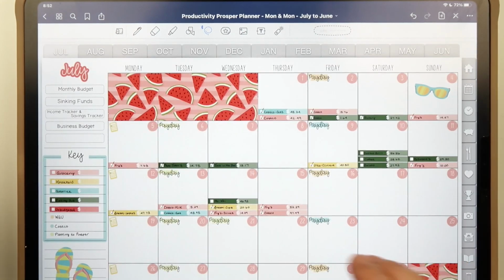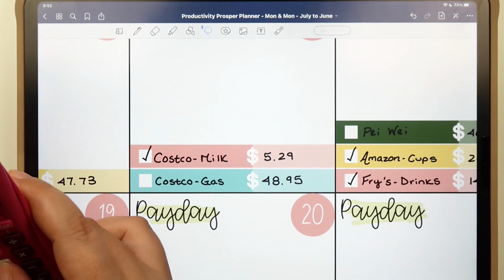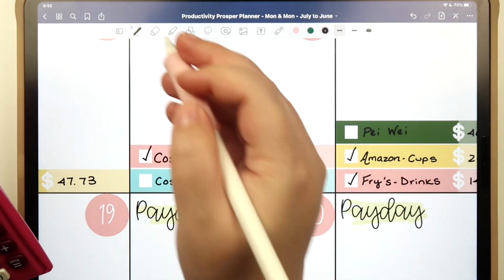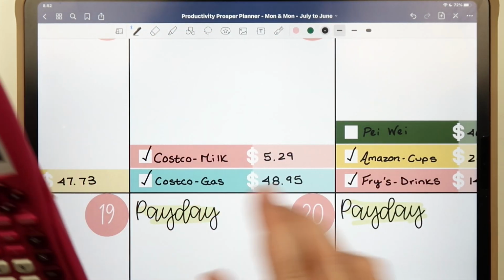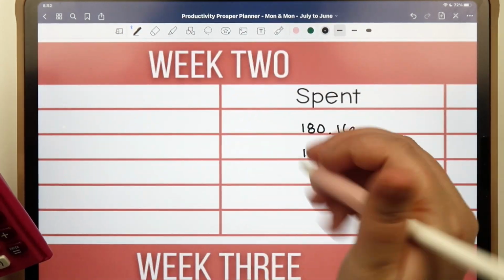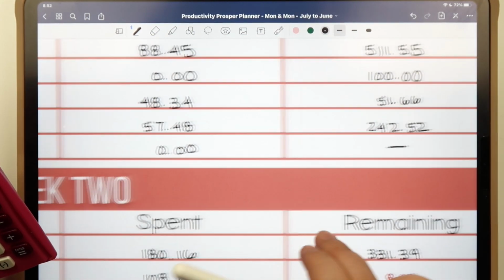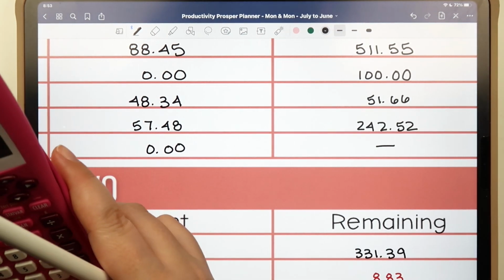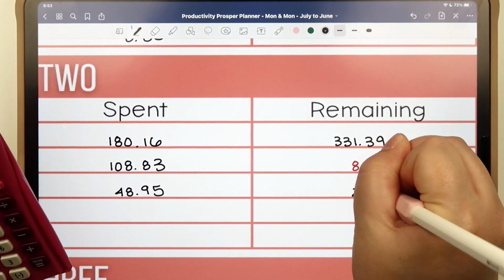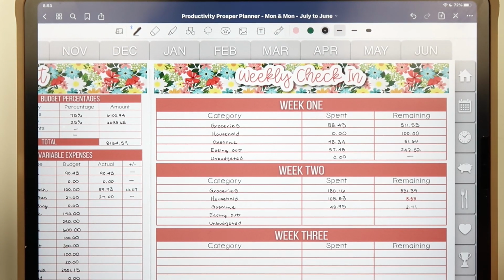All right, and then we've got gas. So we filled up when we got home from vacation and decided to take that out of our regular gas budget, but the gas that we used to fill up for our trip, we took out of vacation. So $48.95 is what we spent on gas. And last week we had $51.66 remaining, so we have $2.71 left in that budget. So there's a good chance we'll go over in gas.